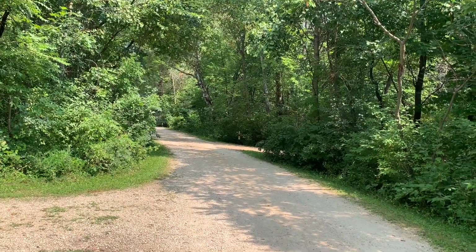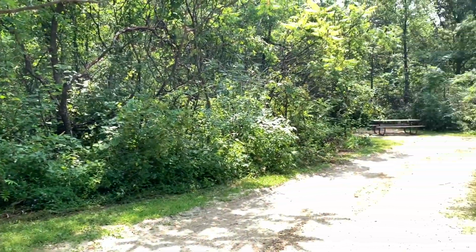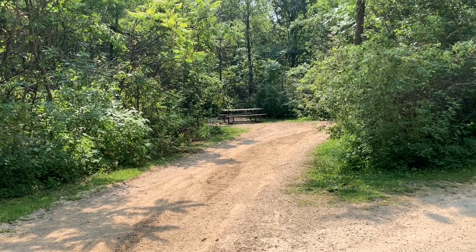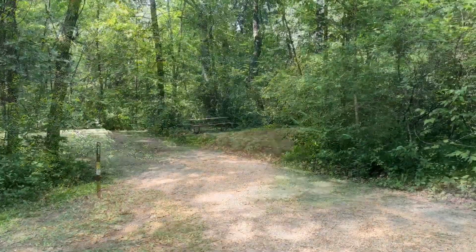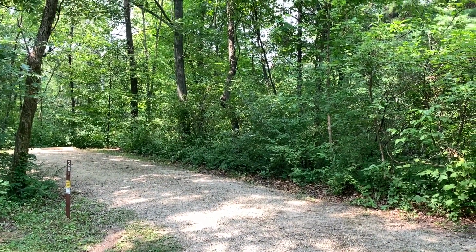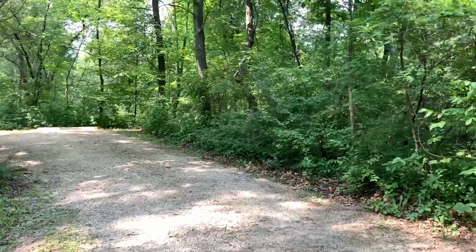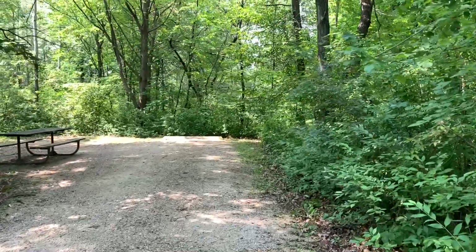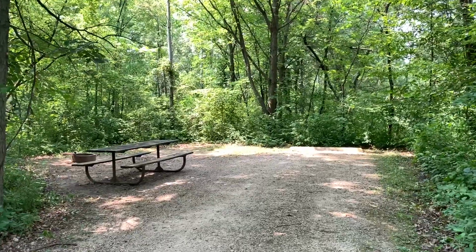I'm not showing you a lot of these sites. I'm at site 23. That's a pretty steep grade going downhill into that site. If I run across some more sites that I can recommend, I'll let you know. This is site 28. You can fit a medium-sized rig in there. You should be able to get your rig level. It does have a downward slant on it, but after you get your rig up in here, you should be able to get it level. That's what the site looks like.